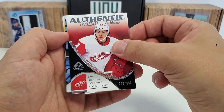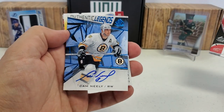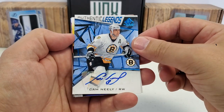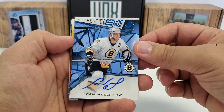Not too bad. Our autograph is going to be in the next spot. Is it a... Oh, it's an Authentic Legends? Hey, I'll take that. How about that? Cam Neely. All right, not bad at all. Cam Neely, it's a sticker I know, but hey, Cam Neely, you don't see Cam Neely autos popping up every day. Very nice. So Authentic Legends autos blue, Cam Neely.